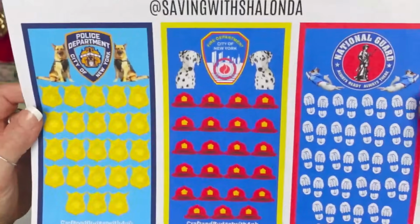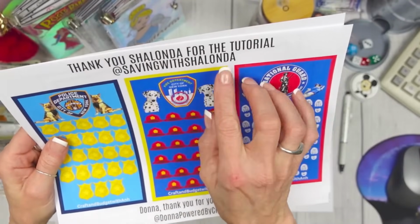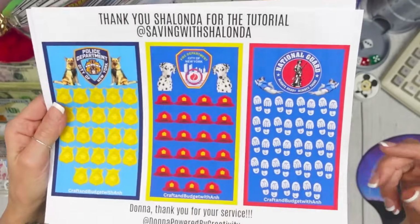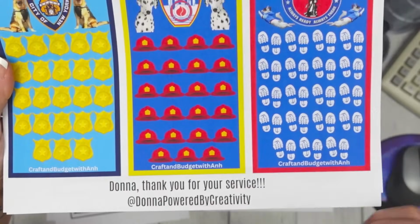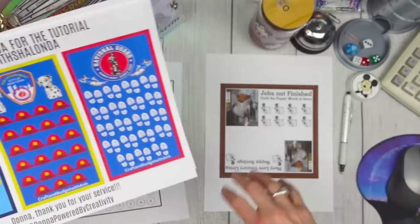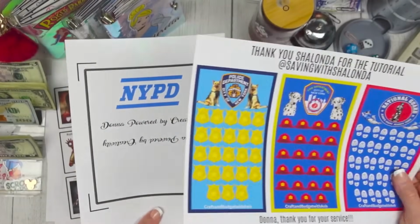She made these for me. Do you see them? I guess Shalonda, Saving with Shalonda, I really don't know who this is. I guess she did a tutorial on how to make them, and An did it, and she made them for me. Do you love them? I love them. So I want to use them in my $5 Fridays, and I needed an envelope. So I just created an NYPD envelope.